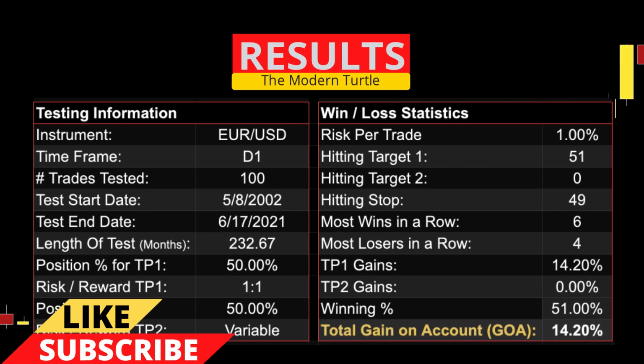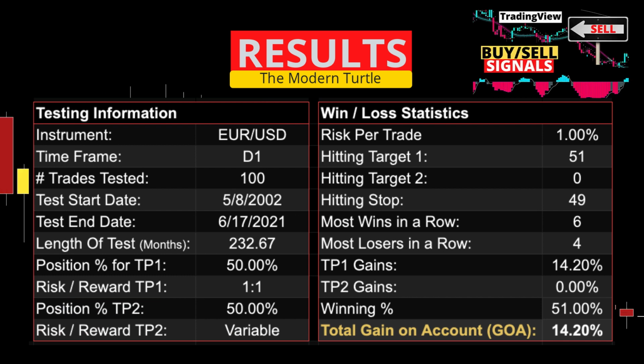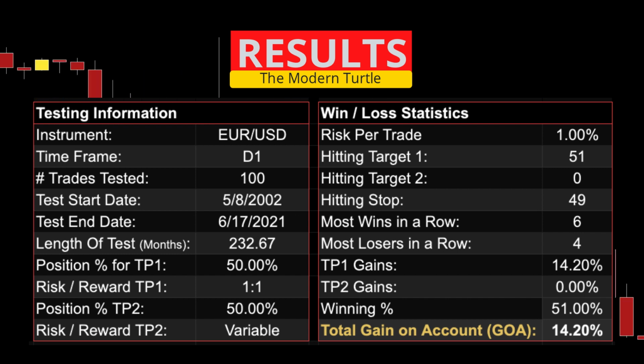Remember, this is just 100 tests on one instrument. If you are thinking of using the system, please do all the required testing and be sure to let our community know what you discover. Go ahead and click the like while I review this test data and go over a couple of ideas on how to optimize this system.